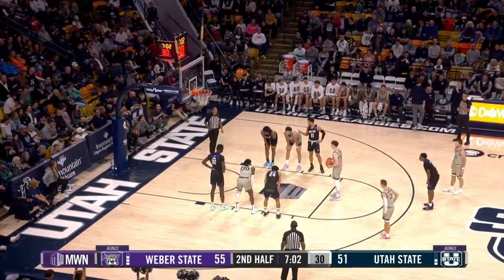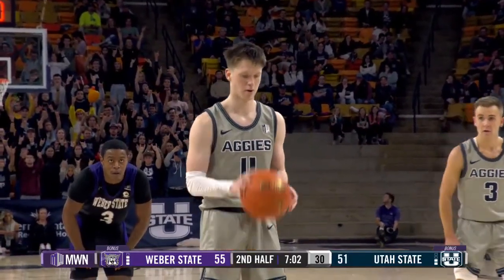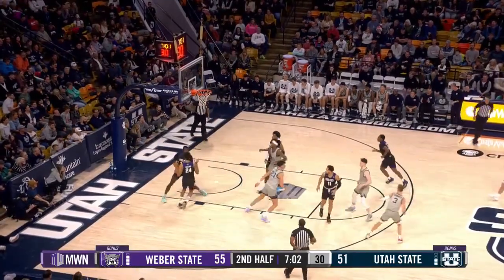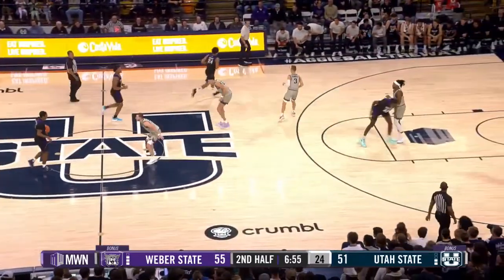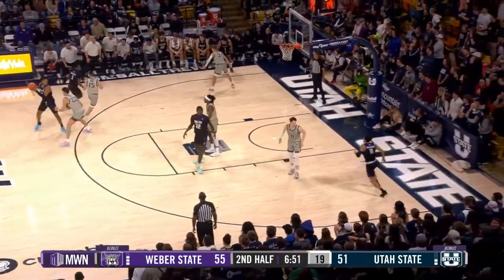All right, so Shulga's going to go to the line to cut this to a one-possession game, or try to. And again, front end of a 1-1. Max Shulga's first free throw is up and no good, and the rebound is brought down by Weber State. That's on Spencer, not me. That is on me. That's on Max. 6:54, Aggies down by 4, 55-51.